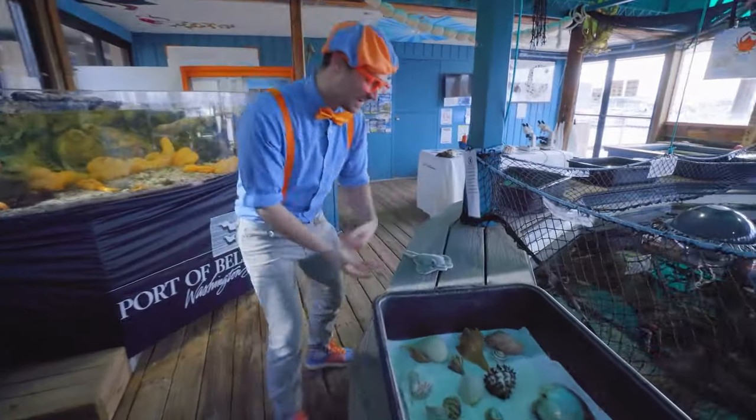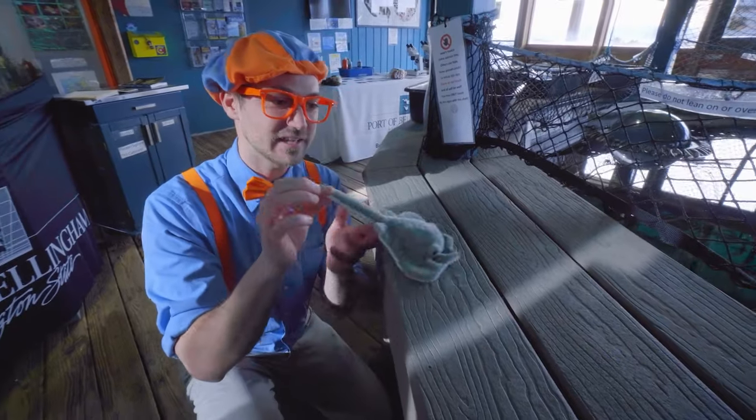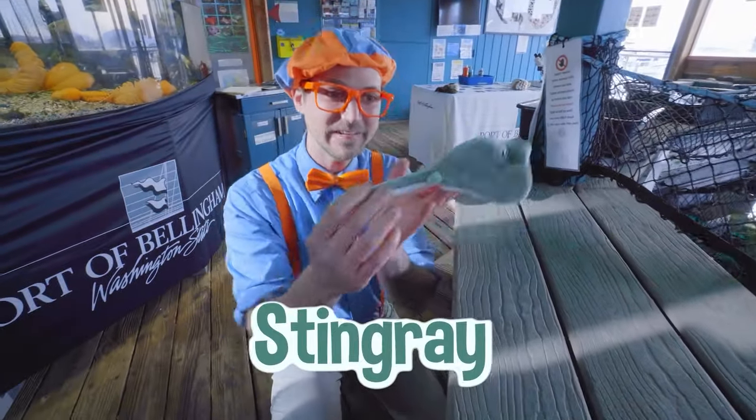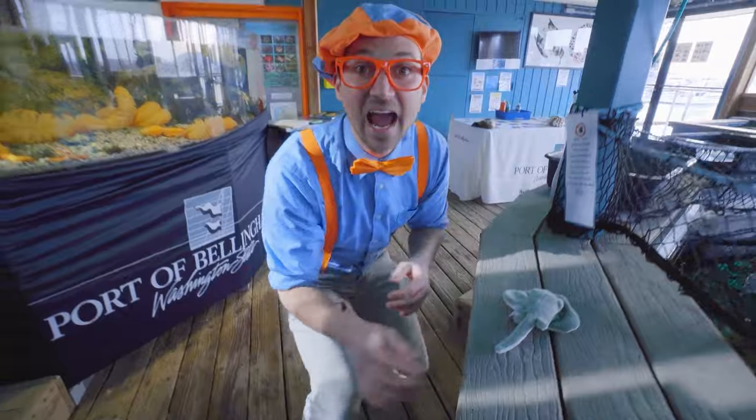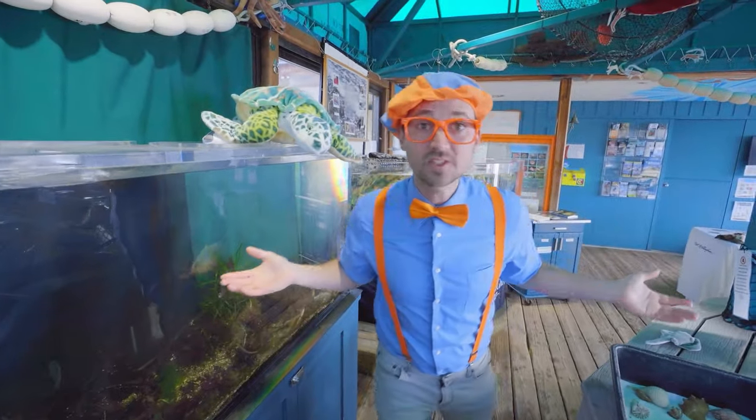Oh, hey, what's this doing here? Look. It's a stuffed animal, and this stuffed animal is a stingray. Wee, wee. Hey, I have an idea. Why don't we explore this area and see if we can find any more stuffed animals?